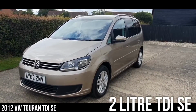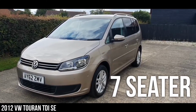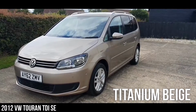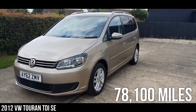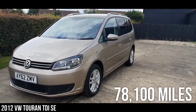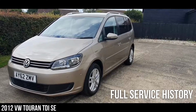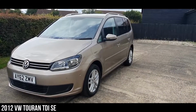It's a 2-litre TDI SE 7-seat Touran, 2012 62, finished in titanium beige metallic. Nice car. It's done just over 78,000 miles, but really doesn't show its mileage. It's been looked after well, cared for well, and very good service history with it. Cam belt replaced on time, so that's been done. So let's have a look around.